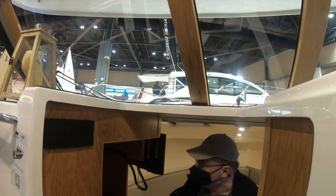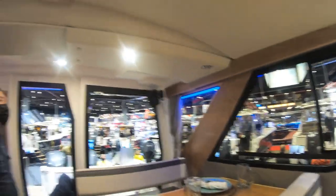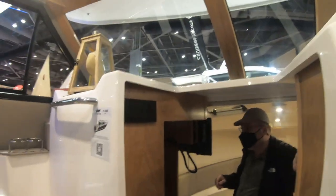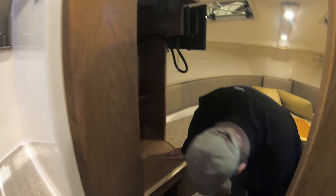Cabinet storage. So this has a TV here, and there's supposed to be a TV back up there. Yeah, you'd have to come over the cover. You see it? Nope, there's only one TV, that one right there. If you look at the specs, it calls for two TVs. Who knows where it's at. There's a lot of room in here. Cool.